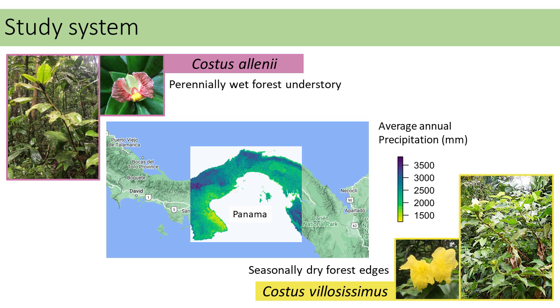And this is exactly what I continue doing during my PhD, where I'm investigating the maintenance of species boundaries despite hybridization between two neotropical spiral gingers, more beautiful plants. These two species are found in the same regions in Central and South America, and are capable of hybridizing and create natural hybrids, but they remain distinct and grow in distinct habitats that differ in their light and water availability.